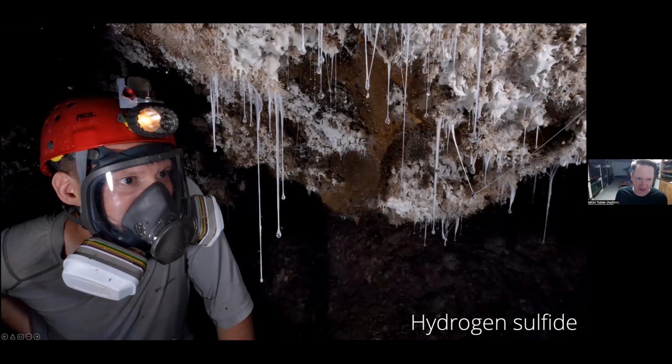So what you see here hanging from the ceiling inside the cave, these are actually microbial colonies that absorb hydrogen sulfide from the air, use it like plants use sunlight to produce energy, and as a byproduct, they produce pure sulfuric acid. And it's this chemoautotrophic primary production that's really the base of the ecosystem in this sort of environment.